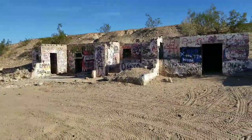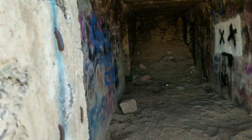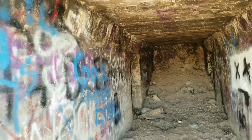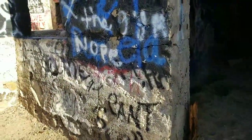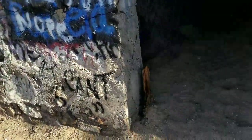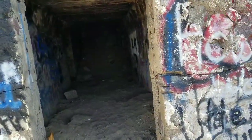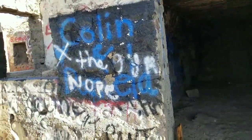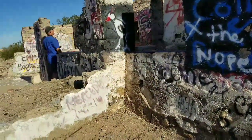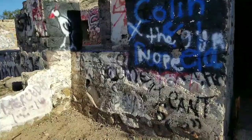Okay, we're going to explore. Hello in there! Hello! Were they for short people? It's kind of small in there. Even from the top to here is not very big. Kind of like little alcove things. What is this? Unless that was a storage area towards the back or something.